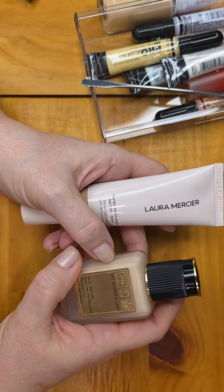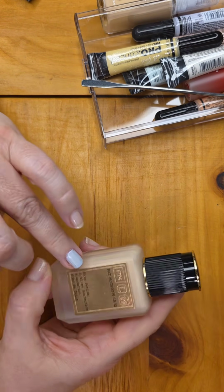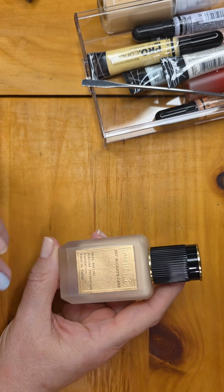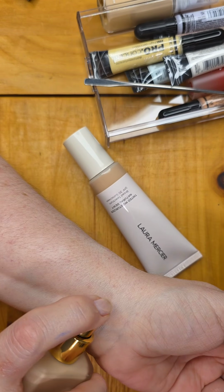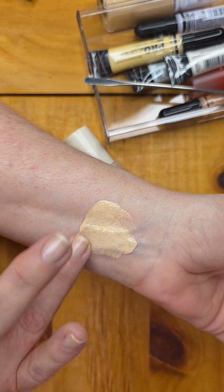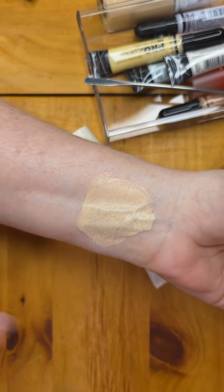This Pat McGrath is a very expensive foundation, and because of the price of it, you would expect maybe it has the ultramarine blue. It does not. It has the iron oxides, although it is quite light and quite pink. It still doesn't quite make the grade, right? It's still just a little off.